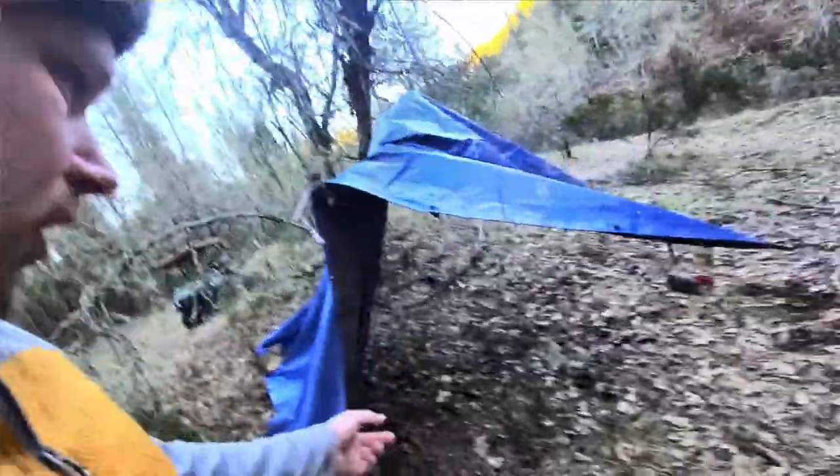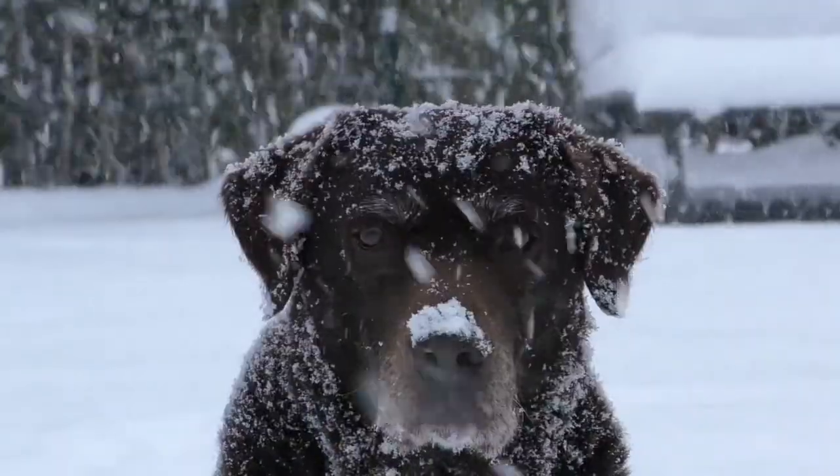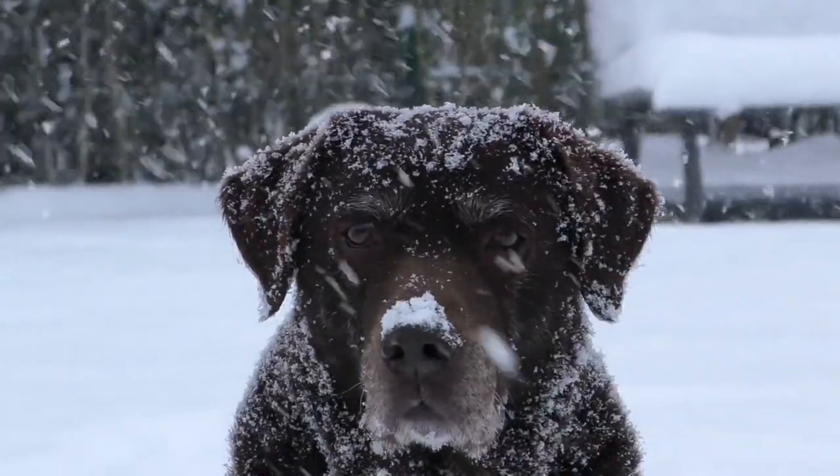All right, well, we got some sort of a shelter. I wish I had a floor on it. But it's sand and we're on a hill, so we should stay pretty dry. Boys are playing.